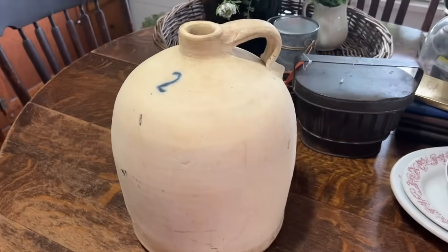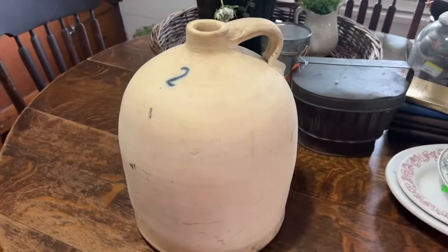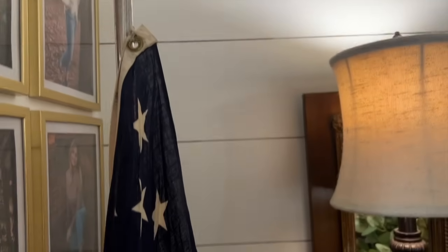I look at it, and I was thrilled to get this. So I can't wait to display this. This is absolutely perfect for my decor for summer.